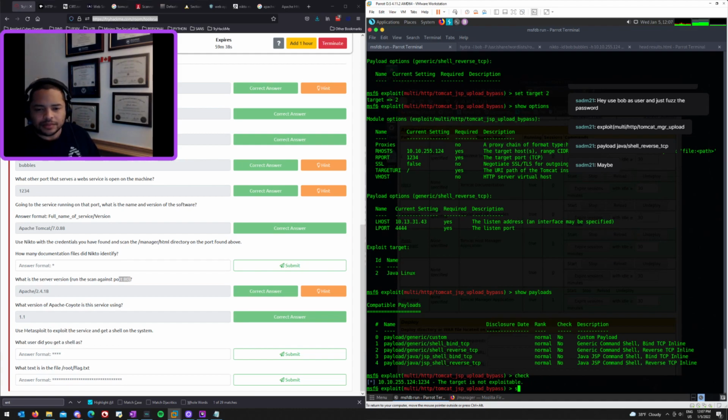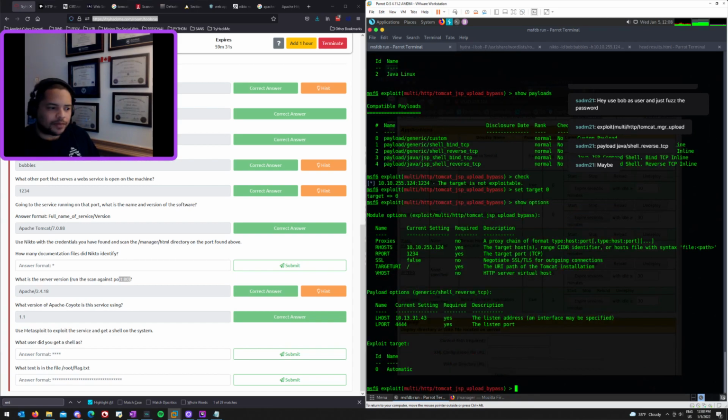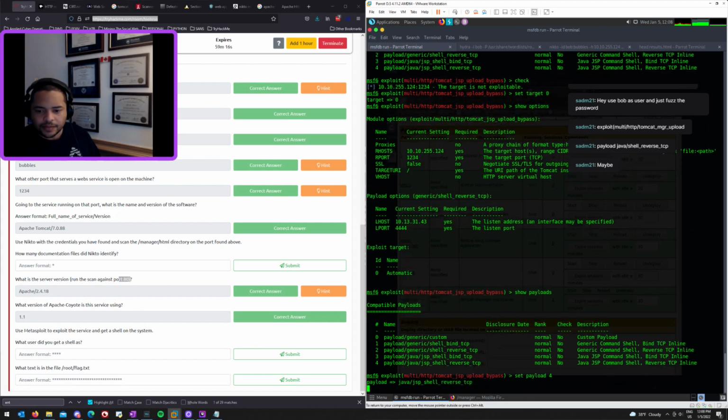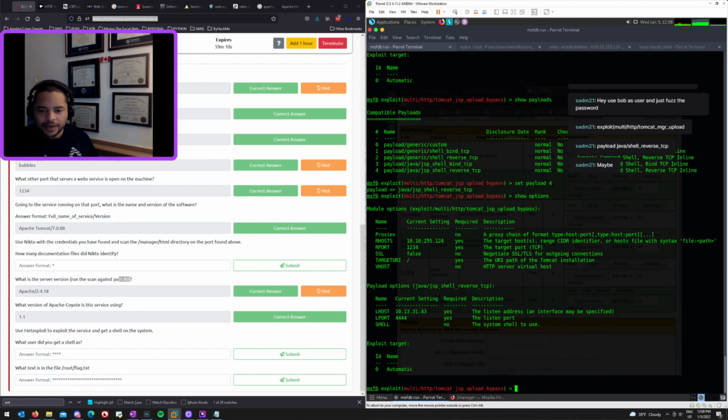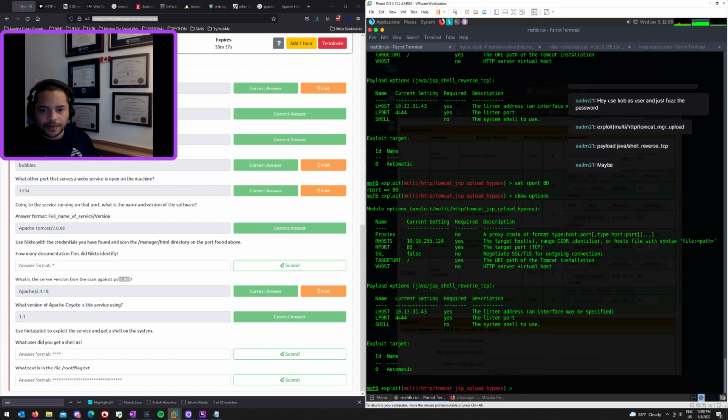Payload Java. I set the target to 0. Show options. Show payloads. So I just set the payload to the Java one. But like I said, it's not looking, oh, I know why. Set RPORT. We want to set the RPORT to 80. Show options. Let's see if this will work for us.